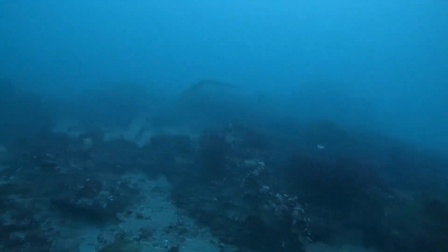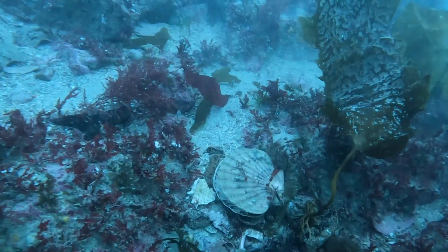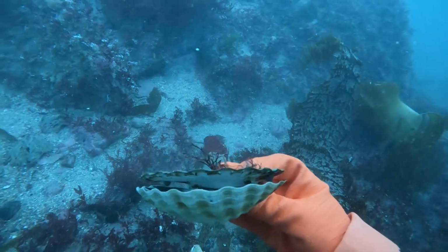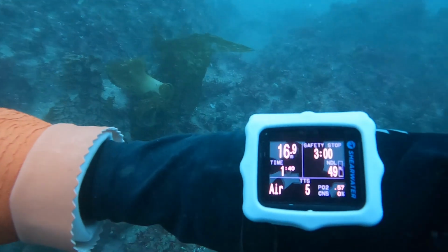Welcome back below the waves. Now we've got out of the chaos on the surface and back in the calm. So this looks like a scallop straight away, but I can already tell it's dead. Something's eating it, probably a starfish. So let's have a check.